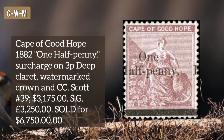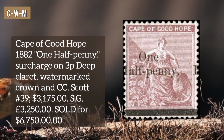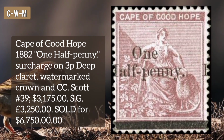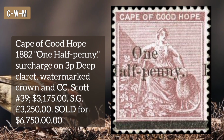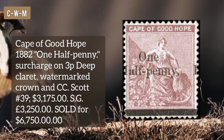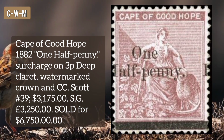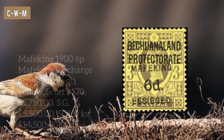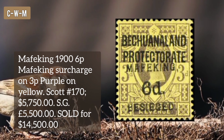Cape of Good Hope 1882 1/2 penny surcharge on 3p deep claret watermarked crown CC, a desirable unused example of truly one of the rarest and most underrated stamps of not only the Cape of Good Hope but the entire British Empire, as this stamp is typically missing in even the most advanced collections. Regummed, nearly all unused examples are lacking their original gum. Scott number 39 price $3,175. Stanley Gibbons price £3,250.